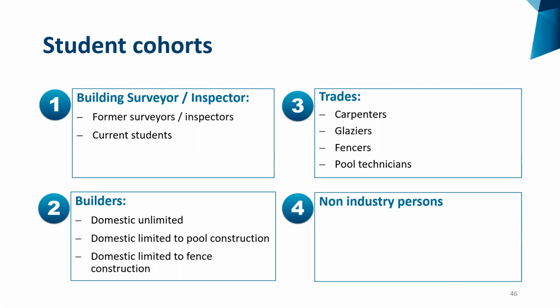The second one is builders, specifically domestic unlimited builders, and builders who have a registration limited to pool construction or a registration limited to fence construction. They have a natural affinity to this, and they would also already have some knowledge in this space. And in addition, there would be relevant trades such as carpenters, glaziers, fencers, and pool technicians that would also have some experience in this space. And I'd add in there welders, who also do work on pool fences.